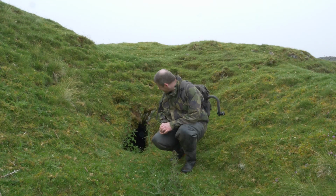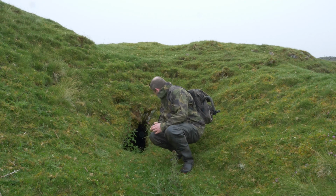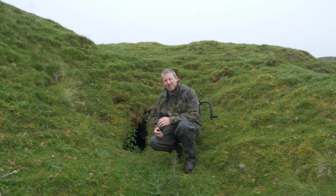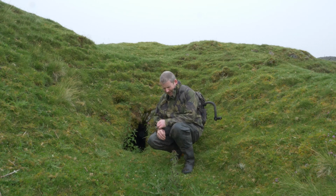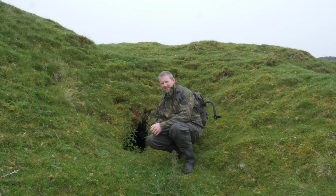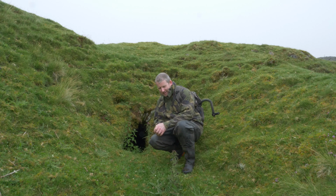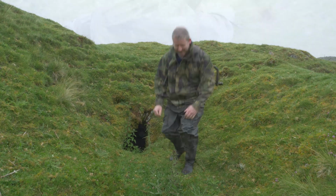Right, so here it is. As you can see, it's just a little adit. Looks quite wet and muddy inside, so we'll get our gear on and see what happens. We've got a location here, so I've texted the location over to Shona, so she knows where we are and everything like that. So we should be as safe as we can be.